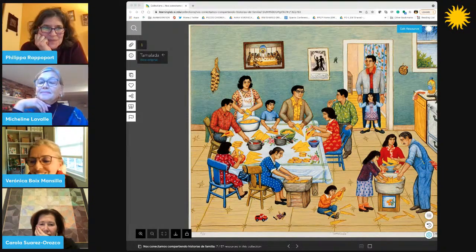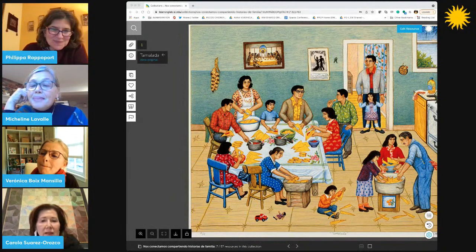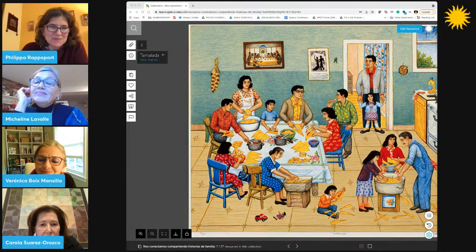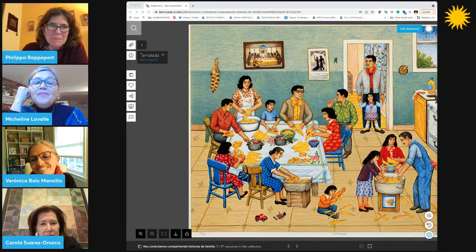Carola, Philippa, what do you see? What do you notice? I notice collaboration. I notice observation. Different people taking different roles. I also see bright colors, which makes it feel very lively.